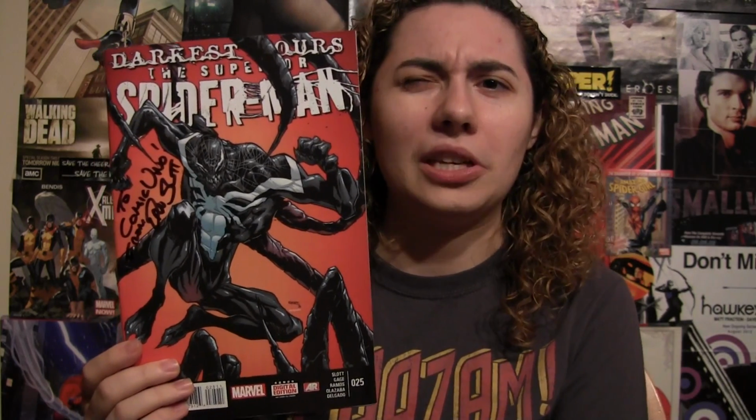So yeah, let's talk about the issue though. This is a double-sized issue. Cool cover. We get to see the Venom story is ending. It's like 3 issues, so it's really just leading into Goblin Nation. I think Ramos does the art here, because Gage helps Dan Slott with the writing. Yeah, so it's Ramos doing the art.